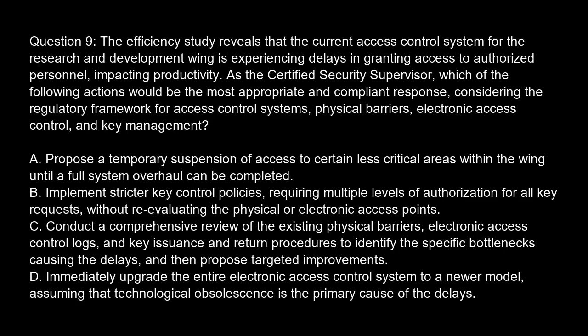Option A. Propose a temporary suspension of access to certain less critical areas within the wing until a full system overhaul can be completed. Option B. Implement stricter key control policies, requiring multiple levels of authorization for all key requests without re-evaluating the physical or electronic access points. Option C. Conduct a comprehensive review of the existing physical barriers, electronic access control logs, and key issuance and return procedures to identify the specific bottlenecks causing the delays, and then propose targeted improvements. Option D. Immediately upgrade the entire electronic access control system to a newer model, assuming that technological obsolescence is the primary cause of the delays.